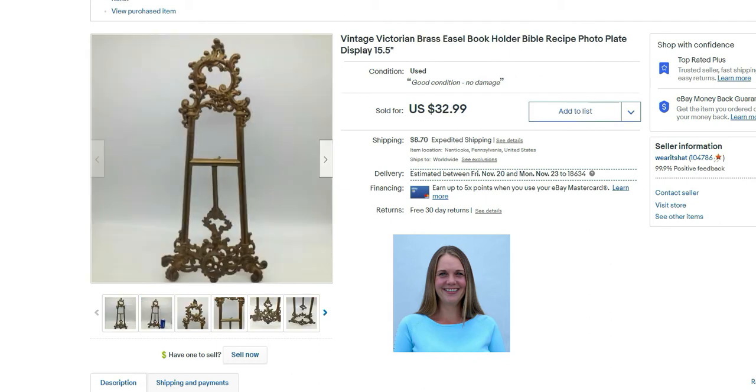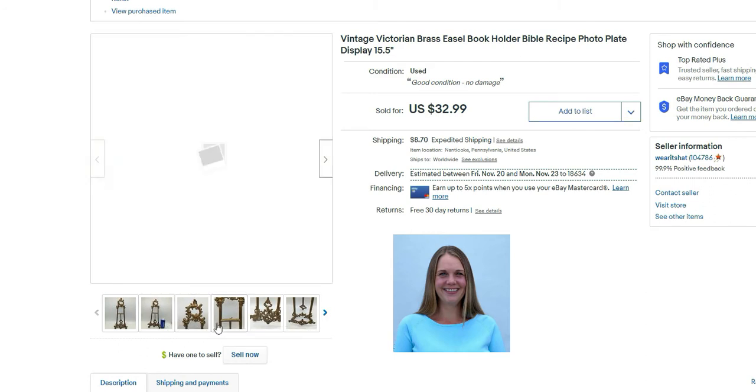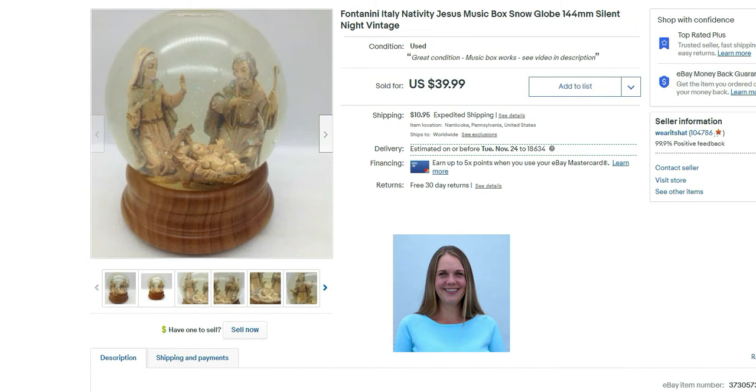Next, we have this vintage Victorian brass easel book stand. I paid $5 for this at a yard sale, and it sold for $32.99. Next, I have this Fontini Italian Nativity music box. Plays Silent Night. This I picked up at a Goodwill for $4.99. And this sold for $39.99.